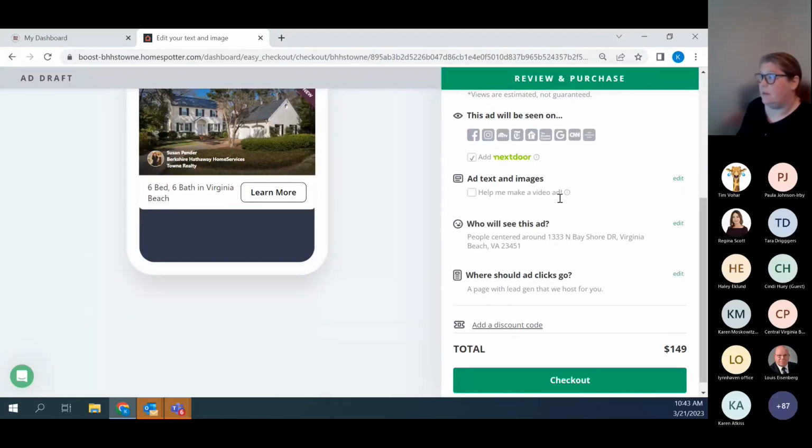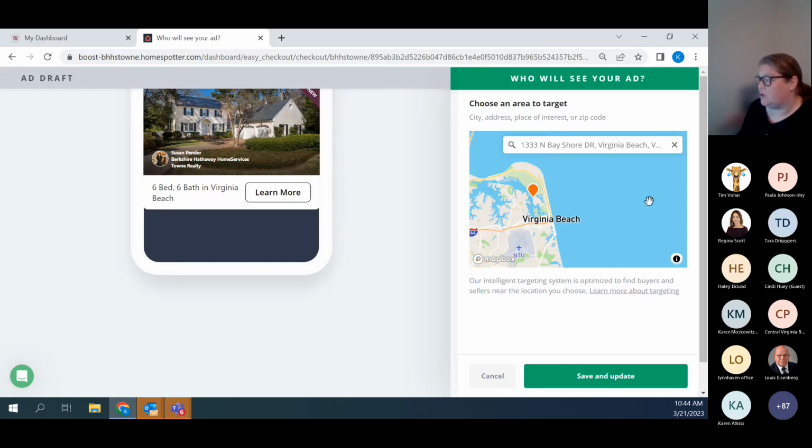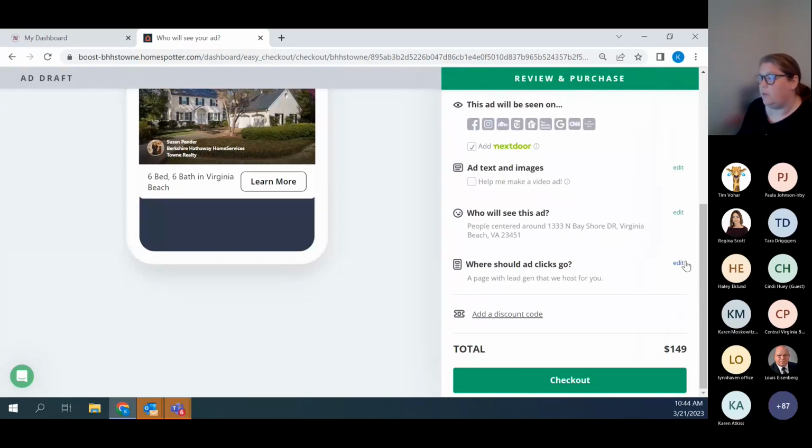All right, so we've covered ad text and images, where it's going to be, and then we can change who will see this ad. So this is actually going to try to put our pin right around the location of the home, but you don't have to use it there. If you would actually like to move this, you are welcome to, so you can change this. Do know that the Facebook rules and regulations, though, limit this to a 15-mile radius for Facebook. Yes, it covers the majority of those southeast areas or the peninsula or the upper part of North Carolina when you do that, but Facebook doesn't go any lower than a 15-mile radius right now. The digital advertising, however, will be a little bit tighter than that to try to give you a little bit more coverage in here as well. Once you have chosen your ad to target, you can actually say, where will these clicks go?